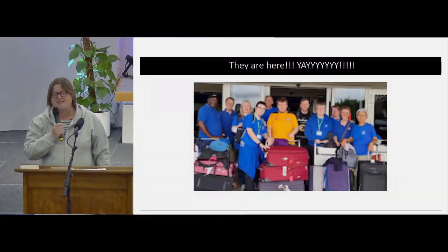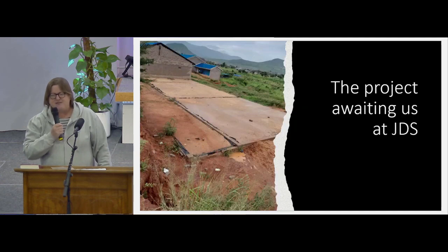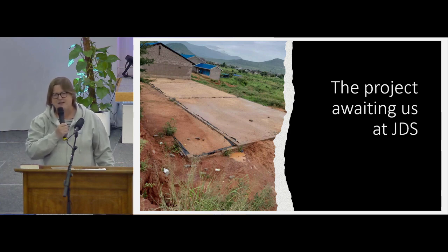And this is the project that was awaiting us. JDS stands for Joshua Dube School, which is the school in a township called Dengamvura, which is part of Mutare. What you'll see in these photos is how mountainous a region it is. This project started about 10 years ago when Mission Direct first went and built the first 2 classrooms. These are classrooms number 19 and 20, and it was going to have the 5th toilet block added to it as well.